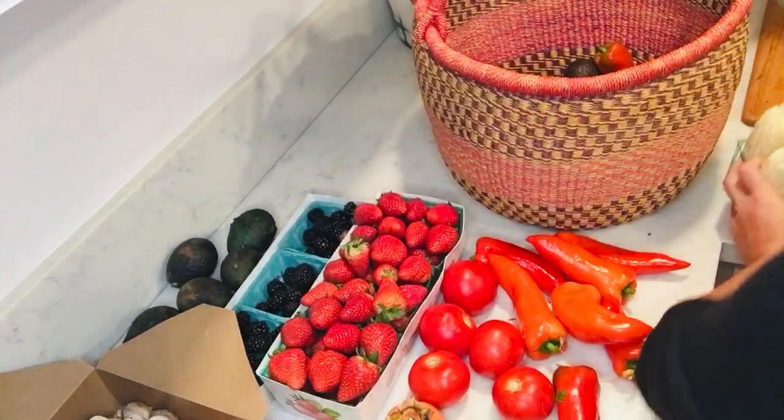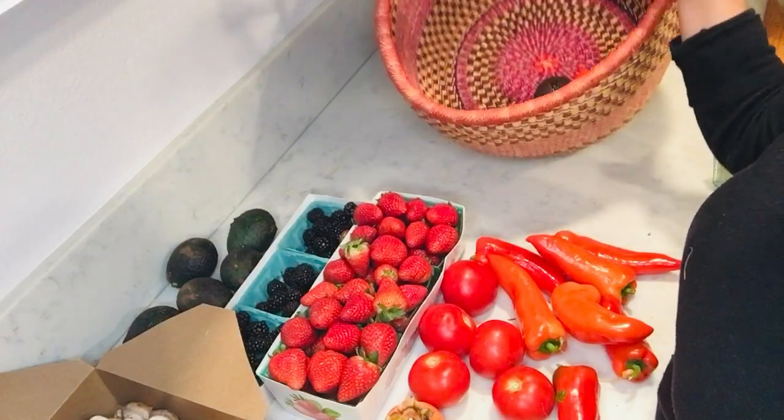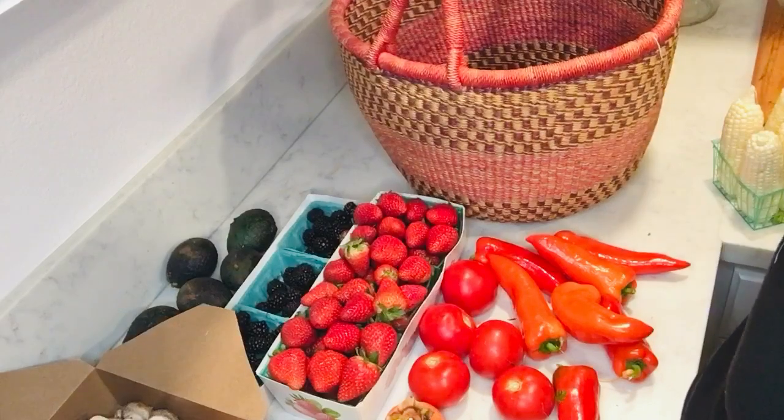Alright, so that's basically what I got for this week's meal prep at the farmer's market. I hope you enjoyed this unbasketing haul of my farmer's market finds.